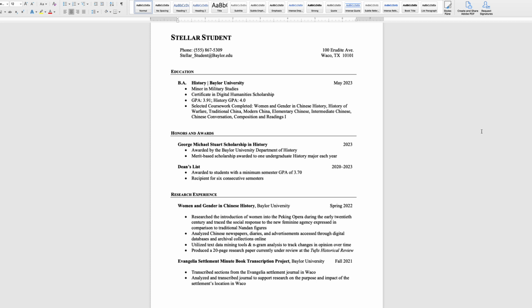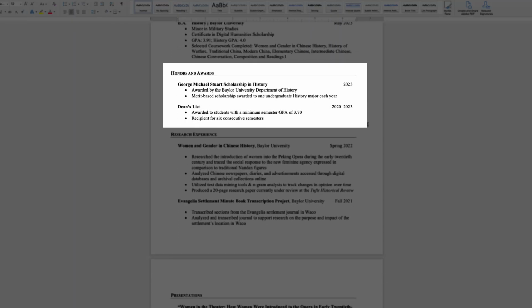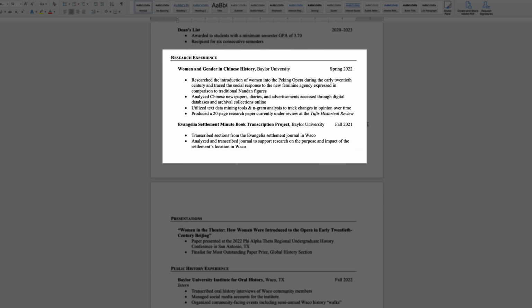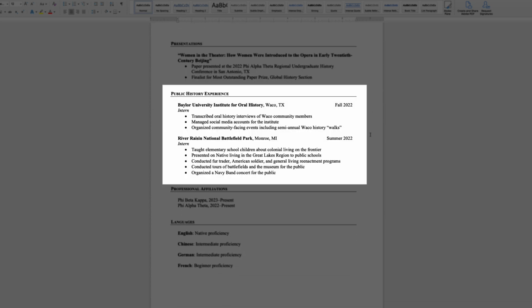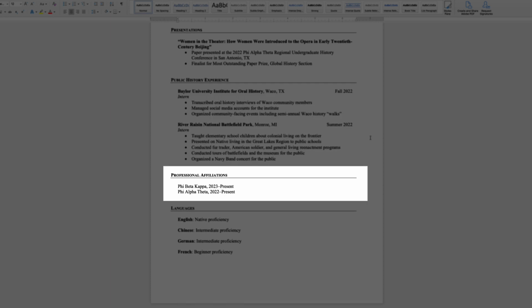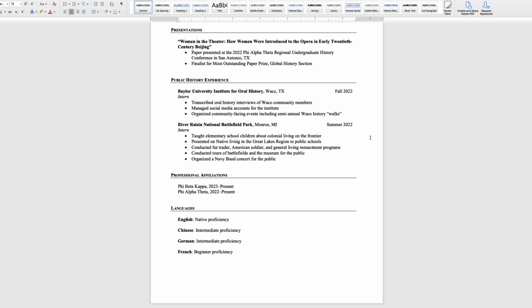Okay, the first thing we might look at is just what's included on the CV. So look at what the person included. They included the student's education, academic honors and awards, research experience, more on this in a bit, presentations, public history experience, professional affiliations, and languages.